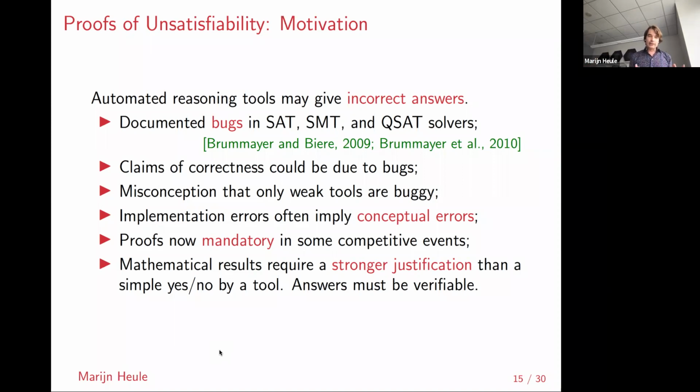Although most of the talk is about mathematics, these tools are used heavily in industry to prove correctness of hardware and software. And we don't want to be in a situation where we say this hardware is correct, but the correctness claim is due to a bug in the tool that checked it. So there has also been quite some request from industry: how can we make sure that the claims you make are actually correct?